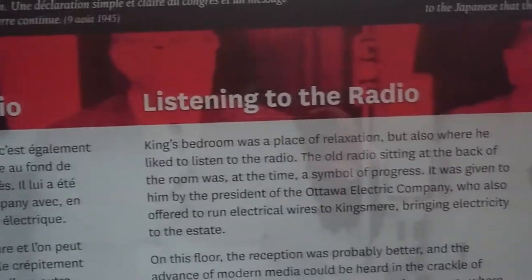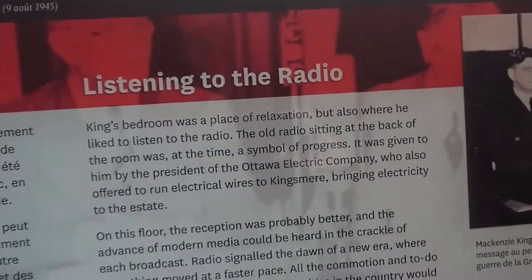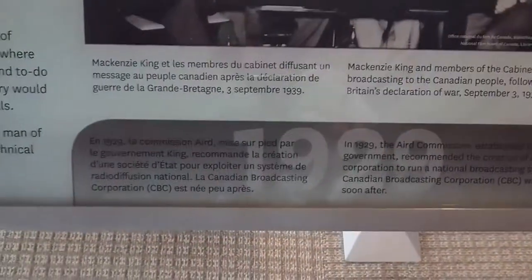This is King's bedroom. King's bedroom was a place of relaxation, but also where he liked to listen to the radio. The old radio sitting at the back of the room was, at the time, a symbol of progress. It was given to him by the president of the Ottawa Electric Company, who also offered to run electrical wires to Kingsmere, bringing electricity to the estate. Where he liked to listen to the radio, keep up with everything around the world, as he would need to do as a prime minister.